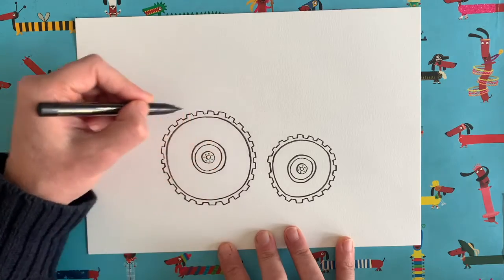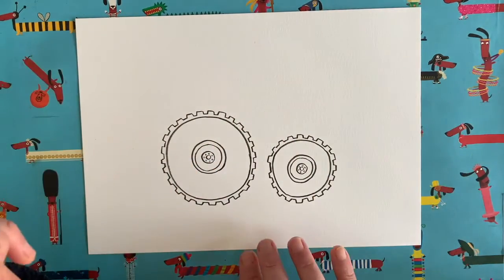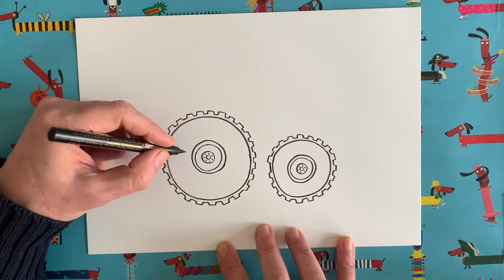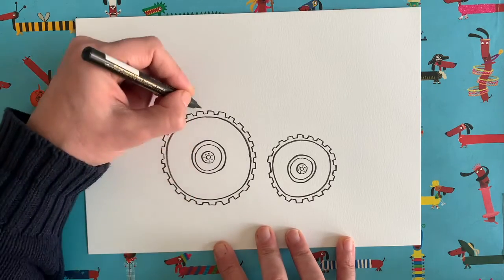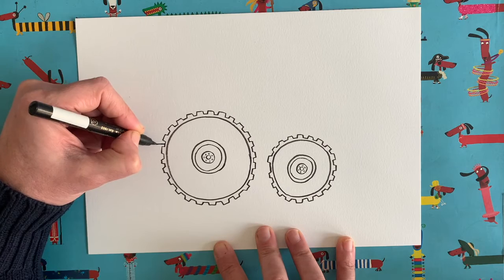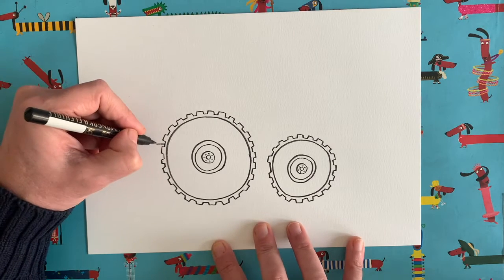So these big mud guards would protect the rest of the cabin from the mud that the wheels churn up, because obviously tractors drive around in mud all the time. So this is how we do it. About 2/3 of the way up the wheel, so that's the full height, maybe level with the top of this little circle, I want you to draw a horizontal line that just sticks out about 1 centimetre or so from the left-hand edge of your wheel.